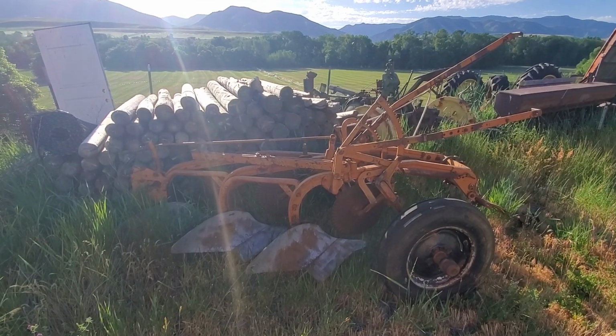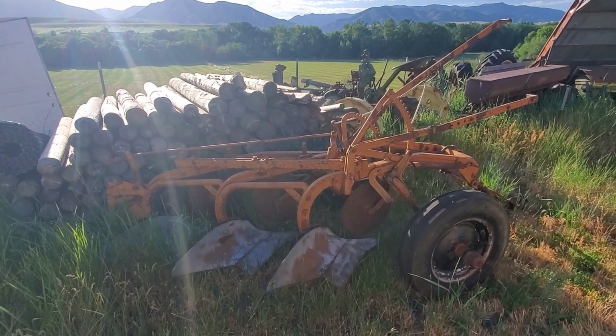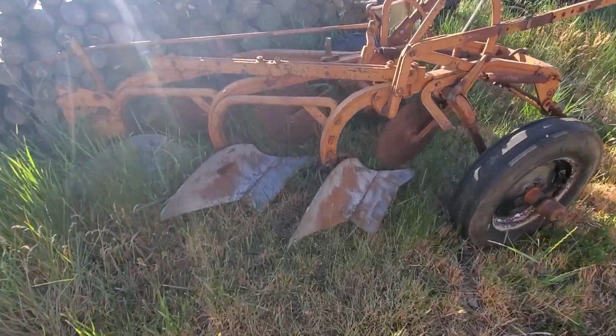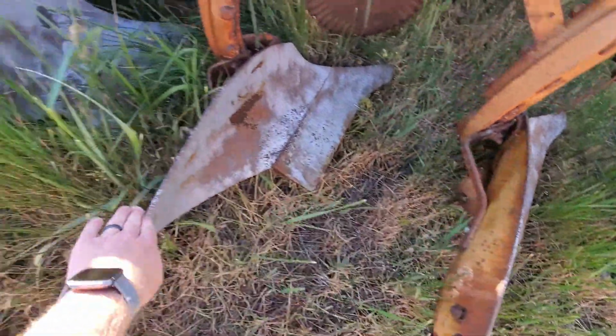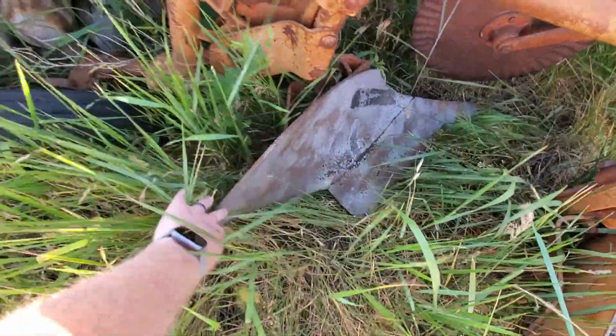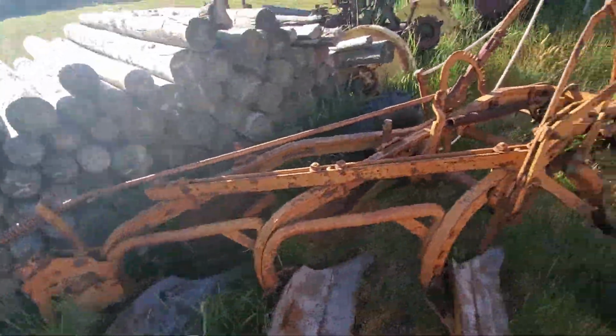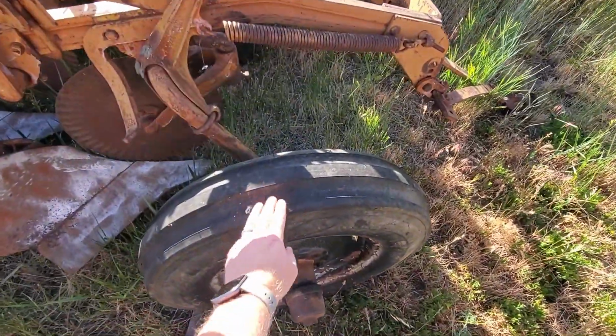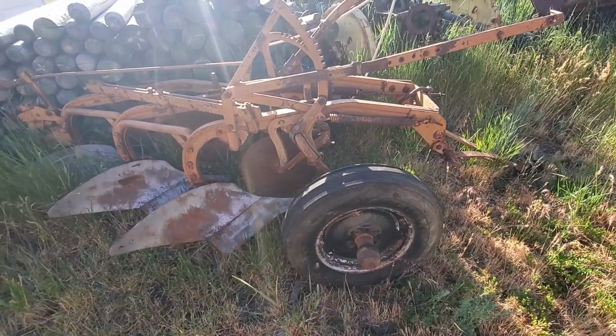But what this is, it's an Allis Chalmers #2 plow, I believe. It's very similar to the 2-bottom plow that we have, but as you can see, we got 1, 2, 3 14-inch bottoms. As well, it's on rubber rather than steel wheels. But let me get back to the award-winning part of it.